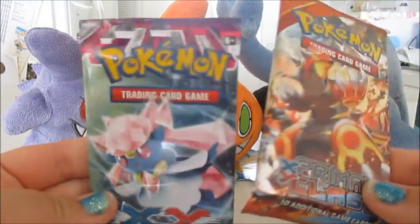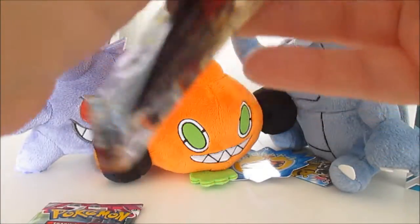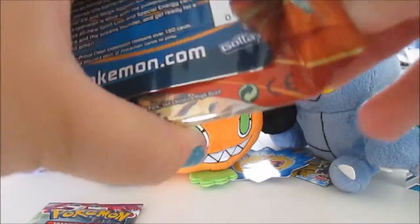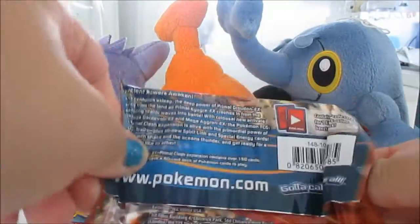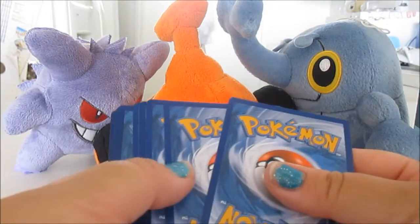Normally, I do newest or oldest to newest, but I'm actually going to save my favorite for last and open Primal Clash now. I haven't done a lot of Primal Clash openings. I haven't done a lot of openings lately at all as I'm making this video. Hopefully, here's a code card for you guys. Hopefully, by the time this airs, I will have uploaded a little bit more.